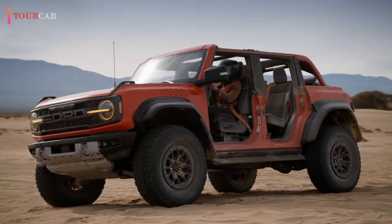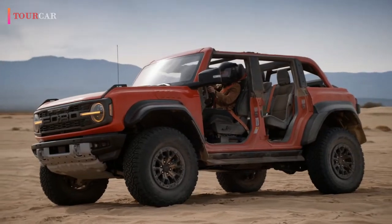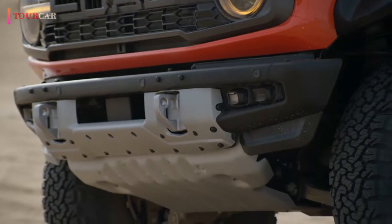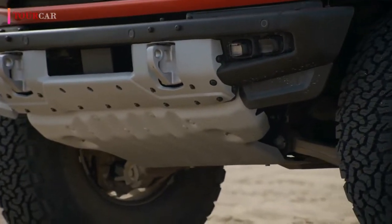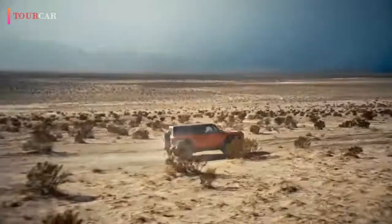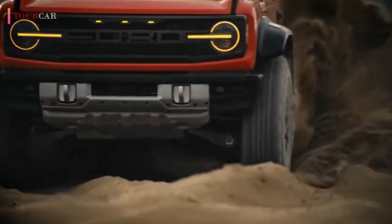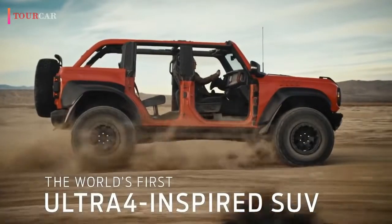Its off-road ambitions are immediately evident from its substantial protective body kit, tow hooks, chunky underbody bash plates, 8.6-inch wider track and 4.8-inch ride height increase, courtesy of uprated off-road suspension and 37-inch all-terrain tires, which Ford says are the largest fitted to any American production SUV.